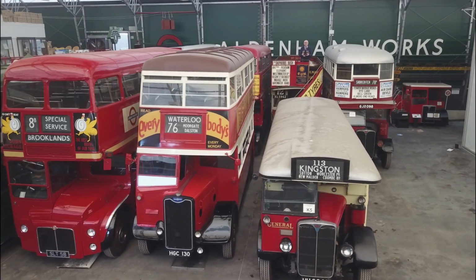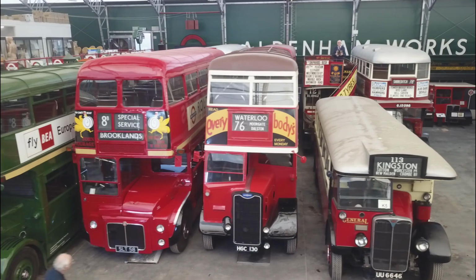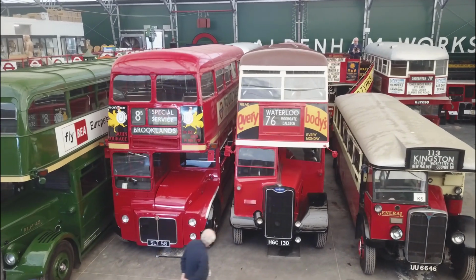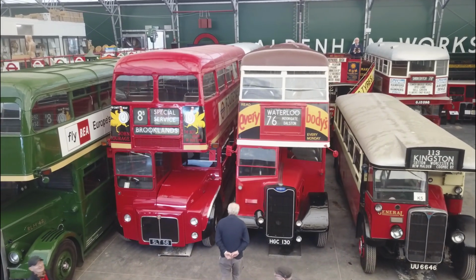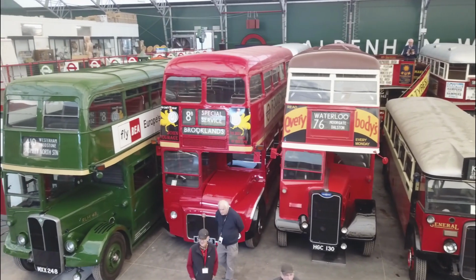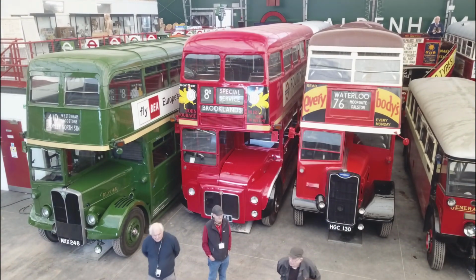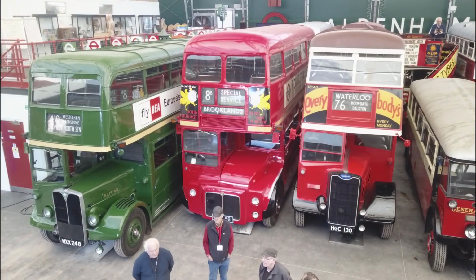That's part of the plan behind the new museum, is to make sure that the photographers, which includes everybody, you know, even the kids with mobile phones, all the photographers get a good view of the vehicles in our collection. So we have the drone inside very carefully. It just gives us the chance to take this unusual look at the vehicles in our collection.